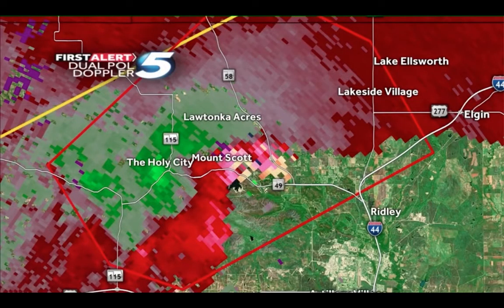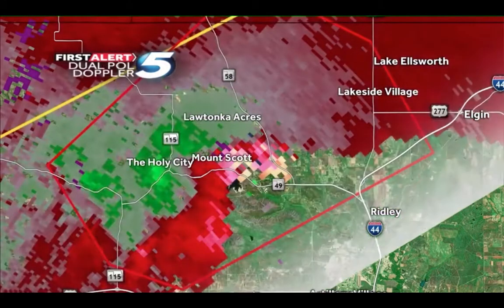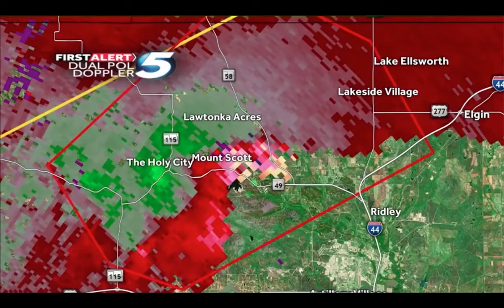I'm looking at the Doppler part of it, the velocity part, and this thing still has a really healthy mesocyclone. When I say mesocyclone, that's synonymous with heart. This is the heart of the storm, the core of it, and it is still spinning.